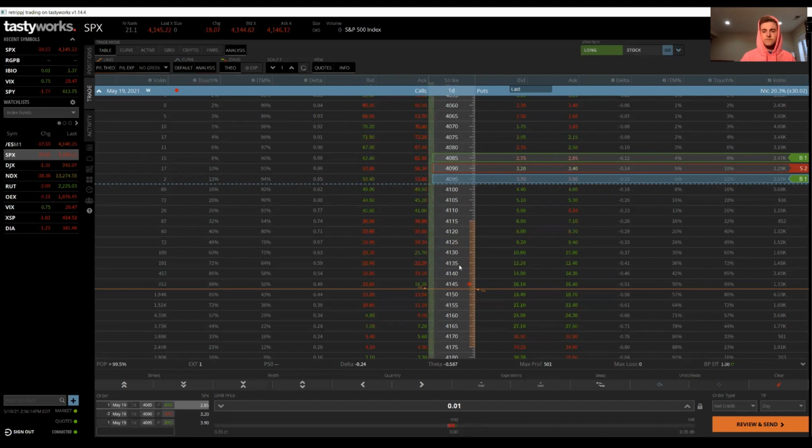So if you want to roll it, you kind of have to piece-meal it, where you roll one of the puts and one of the calls to a future date, and then roll the other put and the other call to the same future date. So you kind of have to do it in two separate pieces. You can't do it all in one move.